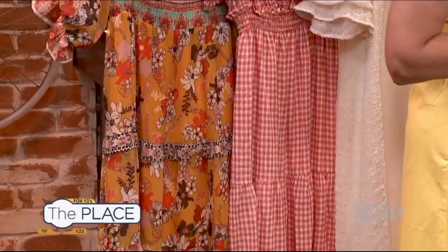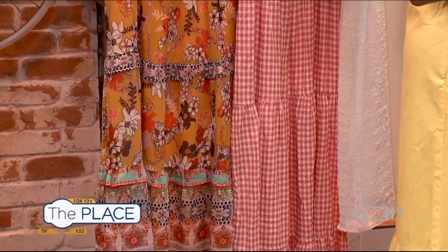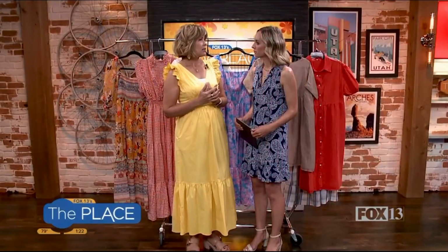Not just meant for our minis either, but for us older women as well. So everybody's wearing them to weddings. It's graduation this week for a lot of people, so I thought this would be a good time to help you see how it can work for you. Okay, so basically different body types is what you're saying.